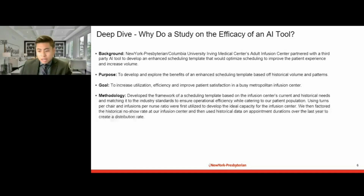When we analyzed how many chairs and how many nurses we have, both equaled out to the same thing, 120 to 125. That was our target for the infusions we want to complete. That was our framework. Then the next question was how to factor in the no-show rate. When we looked at the data through the past year, we averaged about a 14% no-show rate. Once you factor that in, you are shooting for 138 appointments to hopefully end up with 120 to 122 completed infusions.